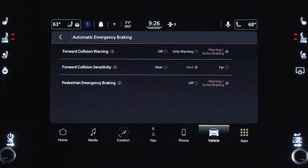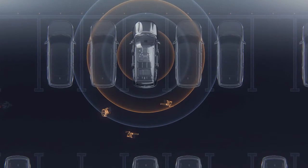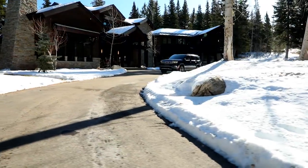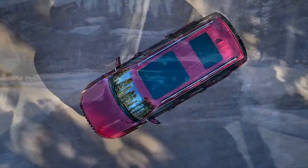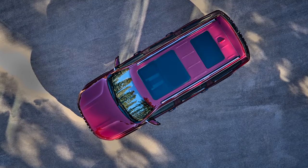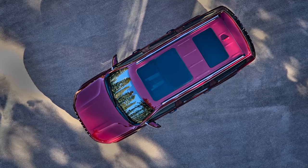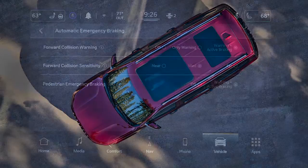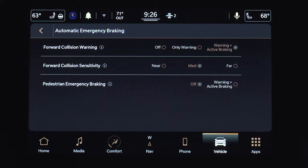Pedestrian Emergency Braking is part of FCW. It provides audible and visual warnings and may apply automatic braking when a collision with a pedestrian is detected. If PEB stops the vehicle completely, the system will hold the vehicle at a standstill for 2 seconds and then release the brakes. PEB can be turned on or off in the Uconnect display.